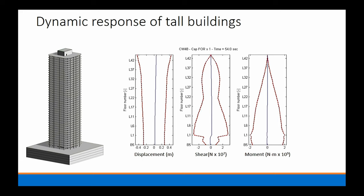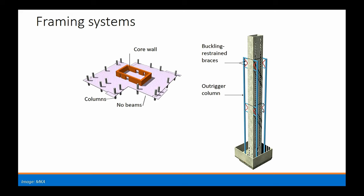These kinds of buildings are also specialized in that the framing systems are different from what the building code prescribes, at least in the United States. In the United States, if you're going to build a tall building over 150, 180 feet, how many meters is that? 60 meters. If you're going to design a building over that height and it's going to have a concrete wall for seismic resistance, it must also have a frame to go with it.